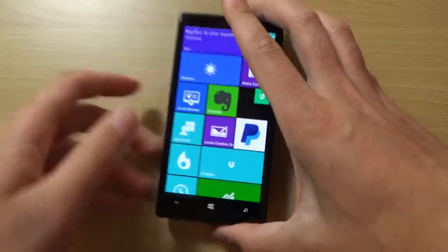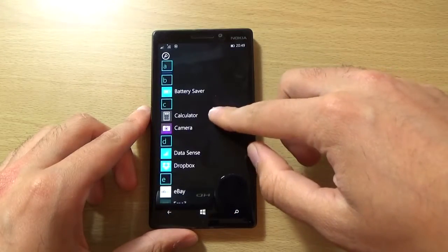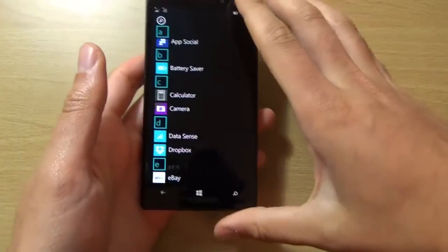So what else has changed? We can have a look here. Some of the inbuilt system apps have had a lick of paint. Let me just give this screen a good wipe, because it does get quite messy.